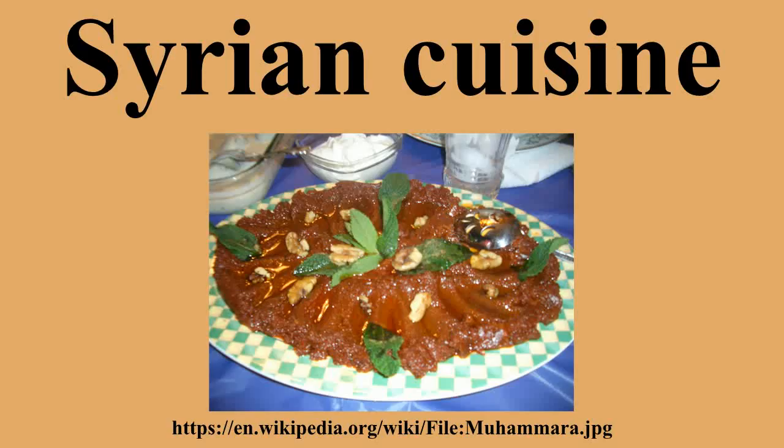Beverages. Arabic coffee, ayran, arak, Jallab, mate, Syrian beer, tamarind sherbet, white coffee, wine.